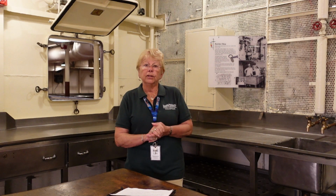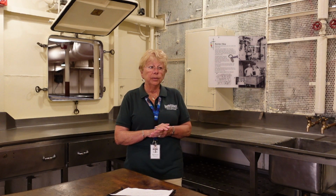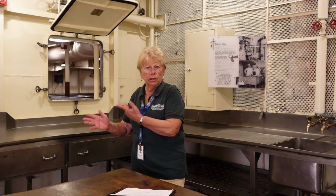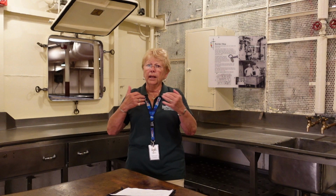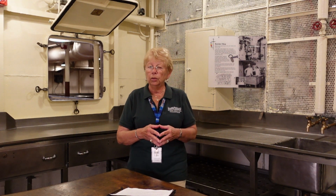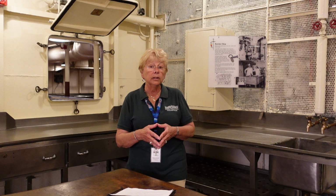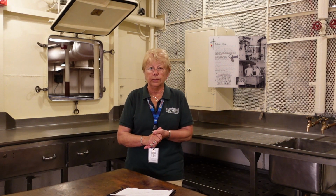A couple little side stories about Lincoln I'd kind of like to share with you. One time, he was ordering liver, and he ordered 400 pounds of liver. Well, somewhere between the ship and the ordering and the receiving, a zero was added. So Lincoln ended up with 4,000 pounds of liver, which he knew the crew would not be happy about. So he returned 3,600 pounds of liver and expunged it from the books.